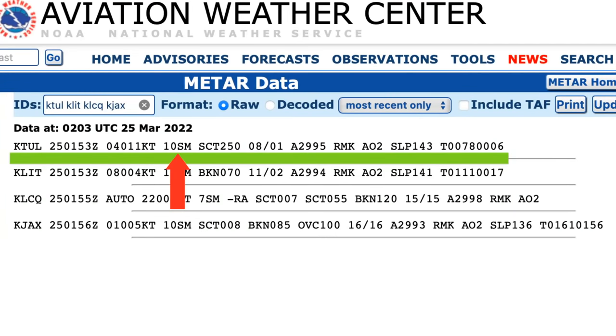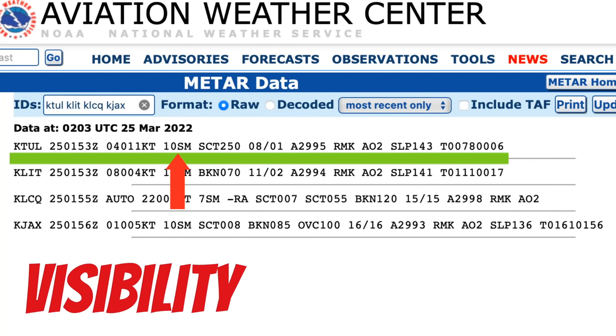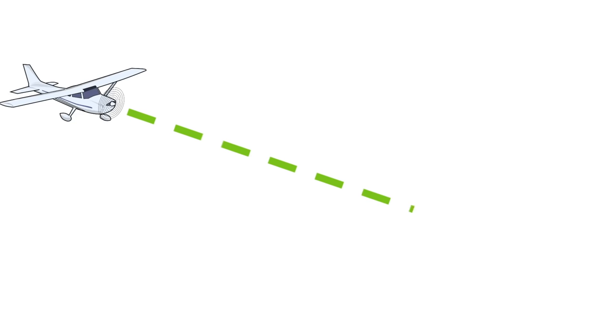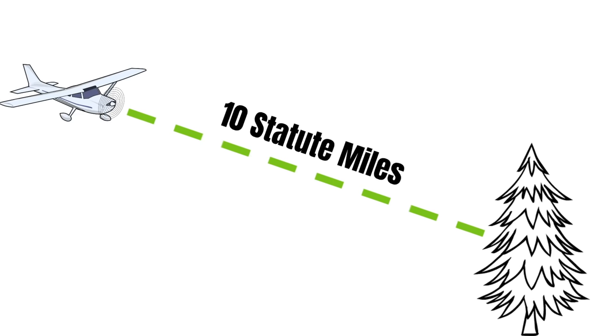The next thing we have here is the visibility, and this SM means statute miles. So in this example, the visibility is 10 statute miles. And this just means that you can see stuff that's 10 statute miles away. And for those of you who didn't know, a statute mile is 5,280 feet, and that's a little bit different than a nautical mile. Nautical miles are 1 minute of latitude, and I explain that more in another video.